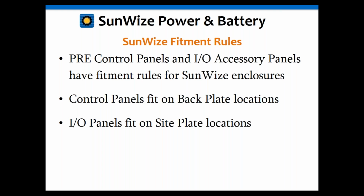So understanding how those control panels fit and what the ratings are and how that dictates your solar array size can really help you get an understanding of best design practices very easily. Okay, so next slide.